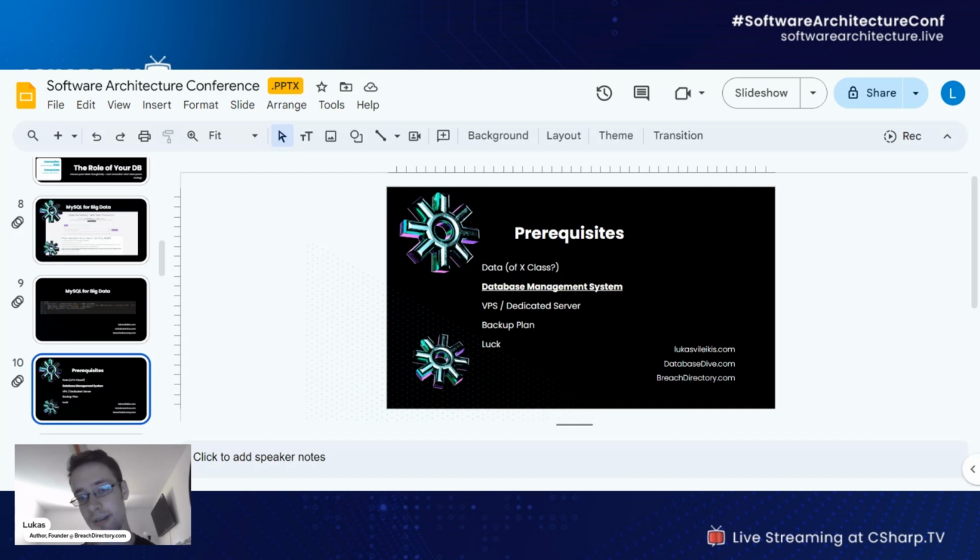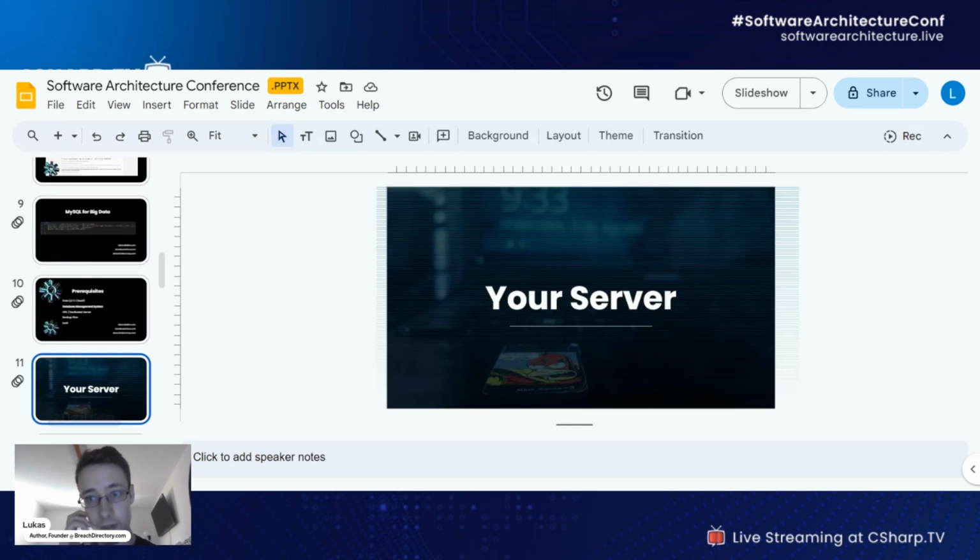And you're going to also need luck. Depending on what kind of services you run, you are going to meet some people that are probably not having your best interests in mind, or just having issues with the hosting provider that you need to know how to fix and stuff like that. So here we come to your server. The slides right here are a little bit off since it's a Google slide, but it's okay. Here we come to your server, right?